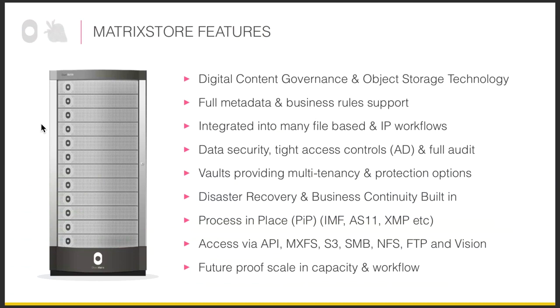The idea is that because we're in the media and entertainment world, we can see assets that are particular to those workflows. If we see an IMF or an AS11, AS10, we will extract the metadata on the storage where it lives. You don't have to move it to get this metadata. It also does it for XMP, as well as standard EXIF and any information we can find from the headers.